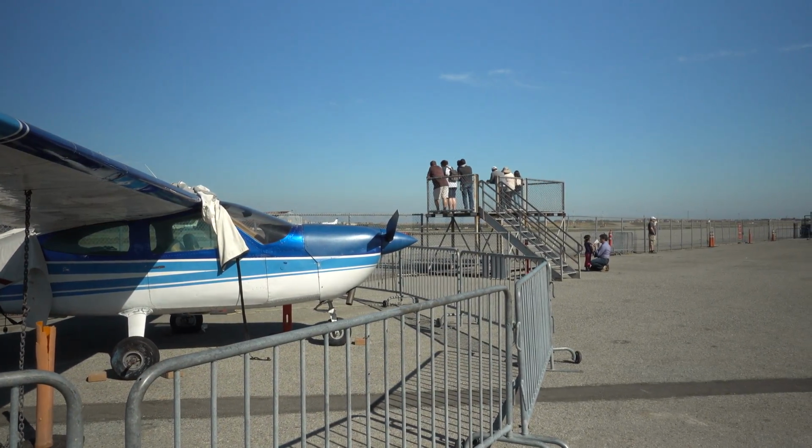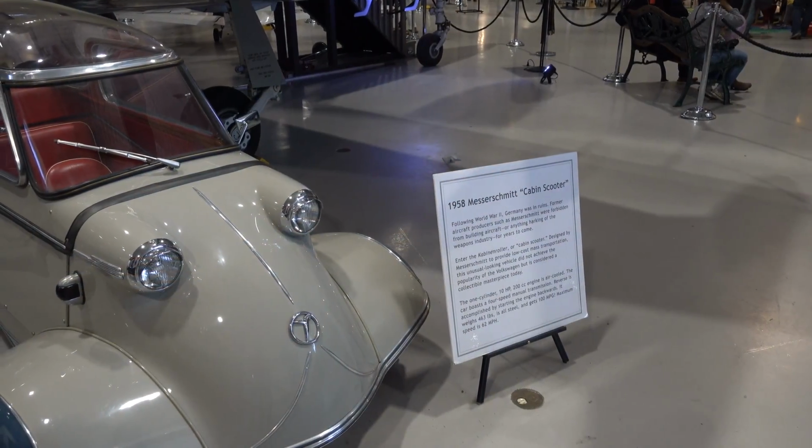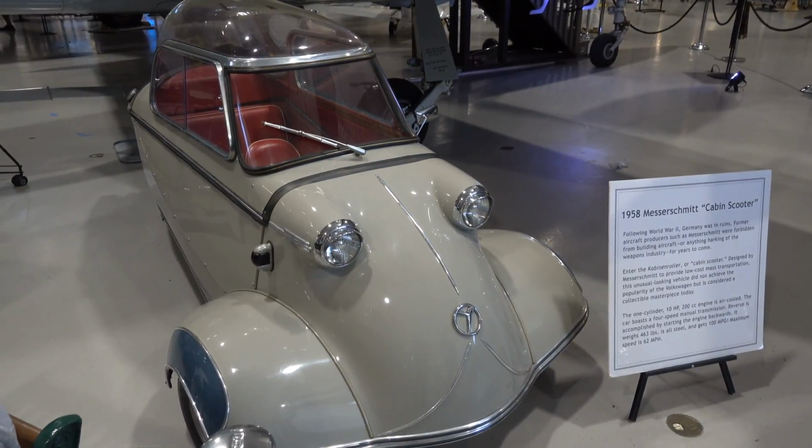Beyond that, they had all sorts of interesting little tidbits here. There was a Messerschmitt car, because after World War II, the German company Messerschmitt was not allowed to build anything that was a plane, like the Messerschmitt 109 that was so famous, and they weren't allowed to build anything that could be used as a weapon of war. So, trying not to go out of business, they went into cars, and they had a really cute one, kind of like a motorcycle car mix.